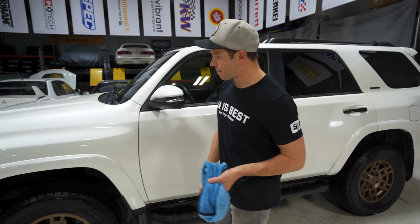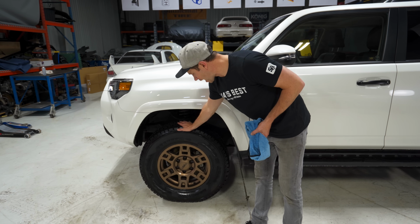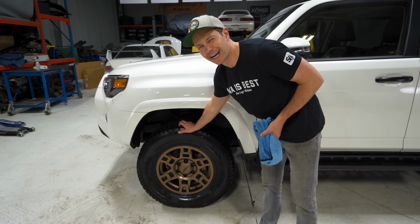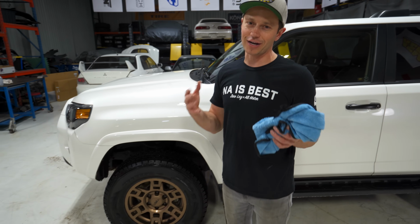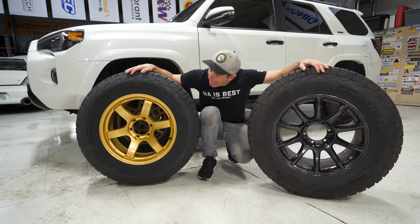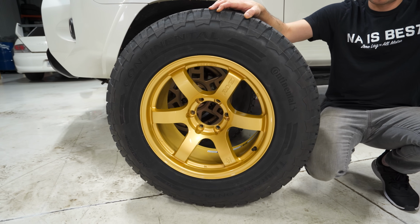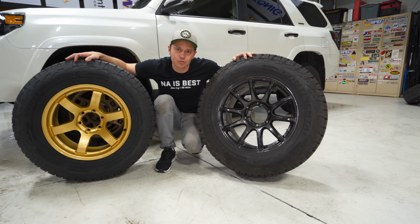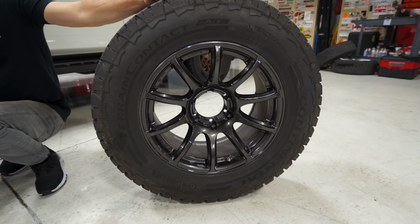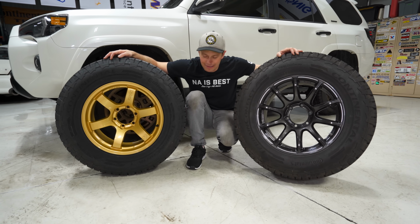And today we are swapping out these General Tire Arctic Grabber snow tires for new tires and wheels. And I'm kind of at an impasse as to what I should be doing. This decision is a hard one. That's right, I have these gold Gramlite 57 DRXs, which were off the Tacoma build, and I've got these wheels, which were on this 4Runner when we built it, which are 57X Transcends in this gunmetal color.